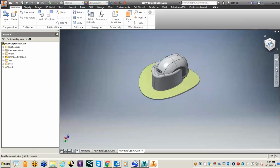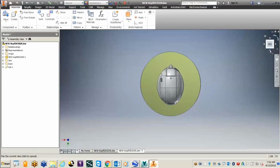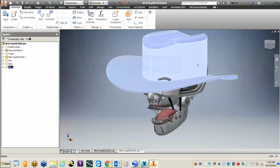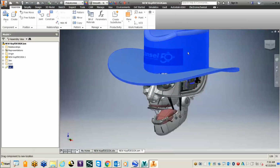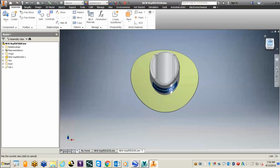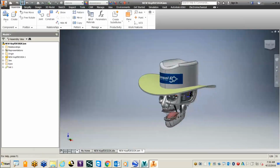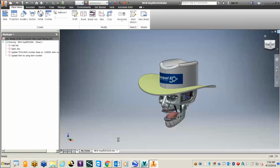Drew just needs some time to position the hat to be reasonable to show on the drawing. The hat is now inserted properly, and the robot faces with a smile. Now Drew goes ahead, saves the assembly, closes the assembly down and goes back to the drawing of the robot head assembly.